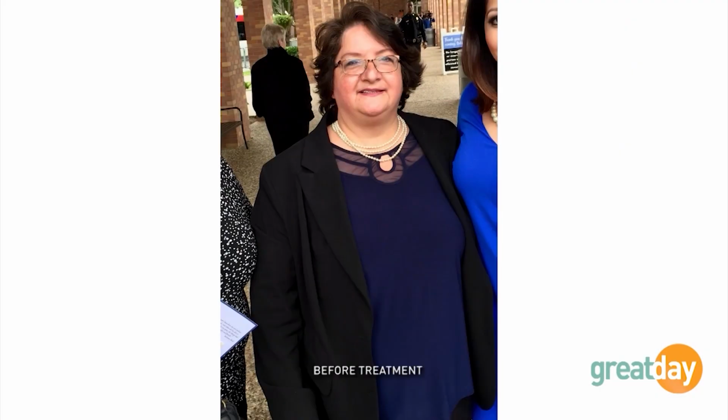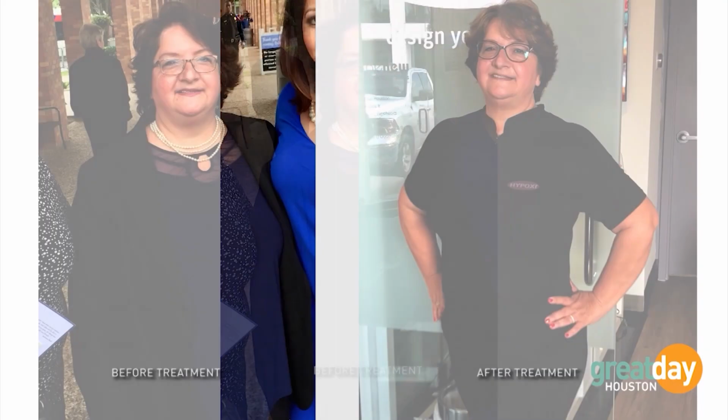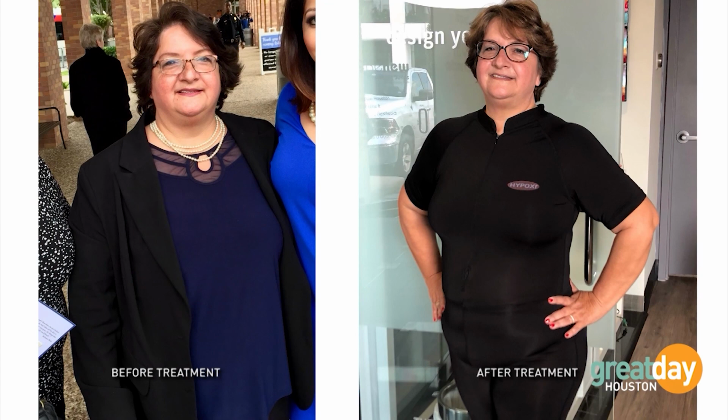Yeah. Unfortunately, I inherited my grandmother's arms and get these bat wings. So I tried this CoolSculpting. It's only been about 5 weeks. I can already tell a huge difference. It's really a lot thinner. I've still got 1 more pass to go, but it's really helping tighten up these sagging wings that I have.